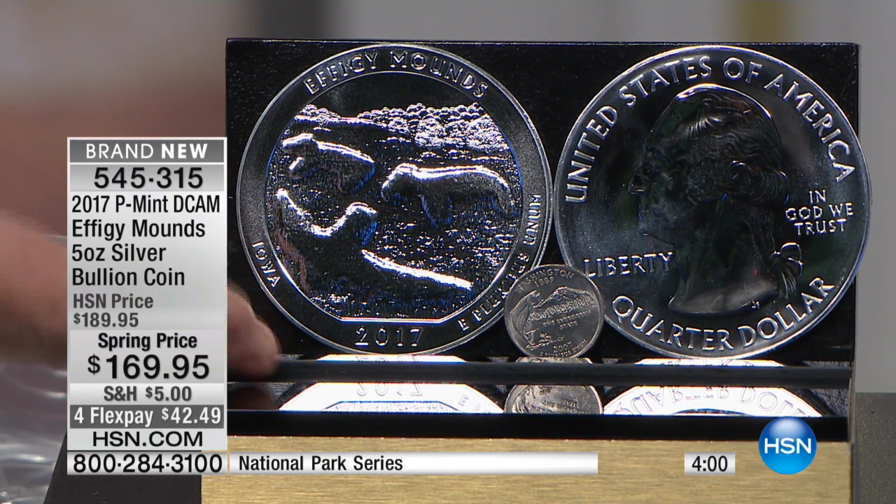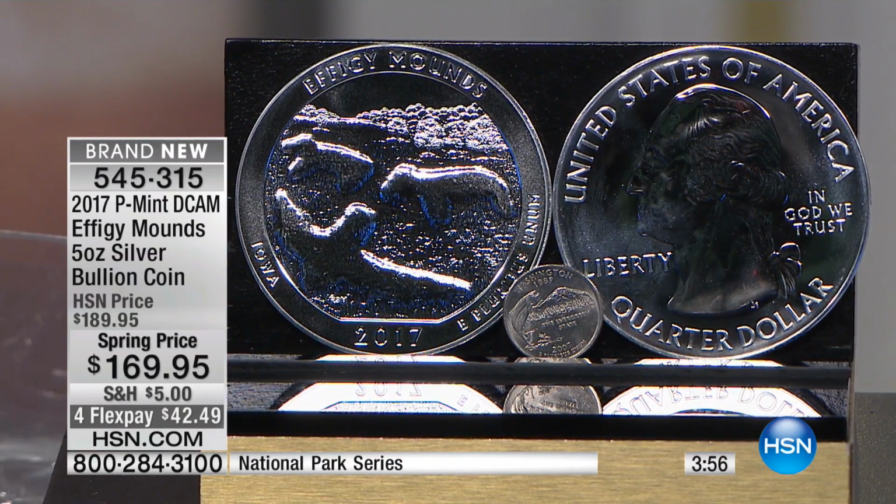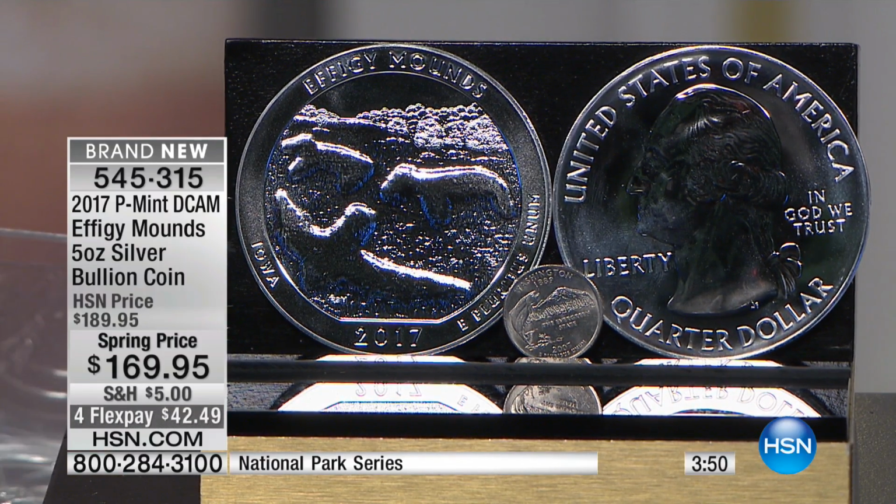So at that price, 5 of those would be $250. But understand, this isn't just a silver thing, okay? This is a coin as well, and that's the secret to these.